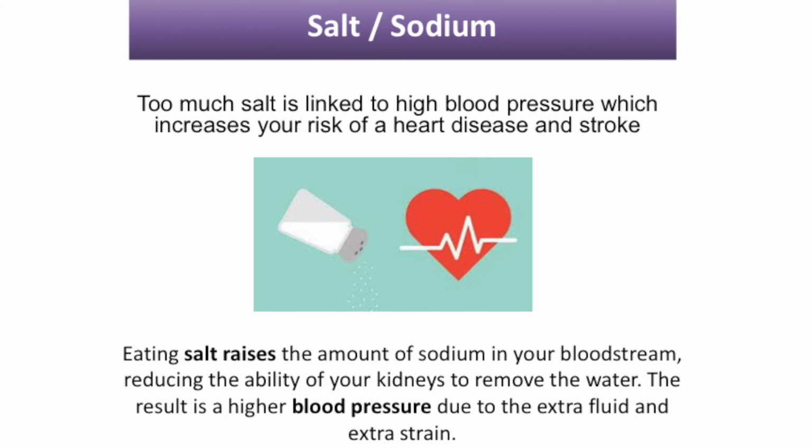Salt and sodium, they're the same thing, but too much salt or sodium is linked to higher blood pressure, so it does have an effect on your blood pressure, which will overall increase your risk of heart disease and stroke. So we've talked about blood pressure and why it puts a strain. So what salt does is it increases the amount of water within our system, so it reduces the ability of our kidneys to get rid of that water, and therefore it's that water that causes that overall extra pressure within our system.